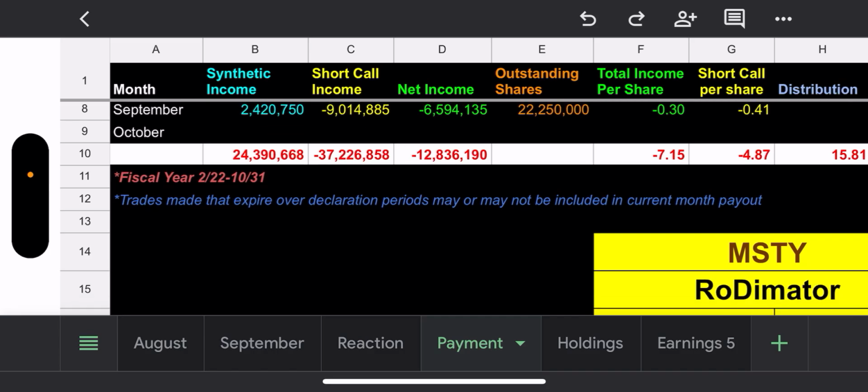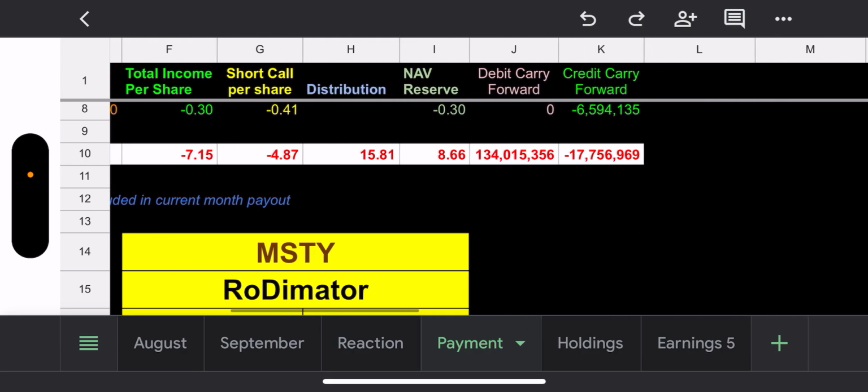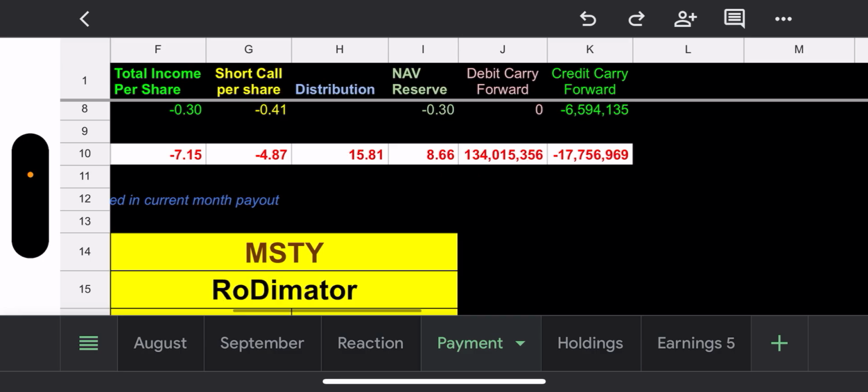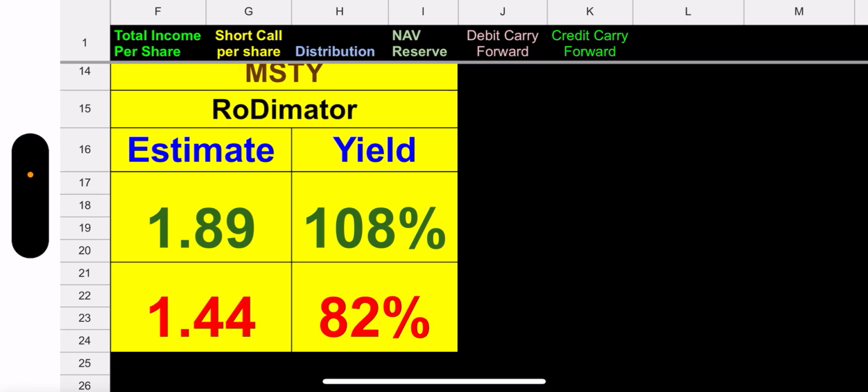We have September synthetic income. That's a loss of 2.4 mil. Short call income is 9 mil. So we look at the short call income per share. It comes to about 41 cents. We throw that into the Rotomator. We get $1.89, which is a 108% yield. That's a perfect number right there. I'll take that all day.